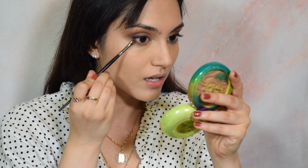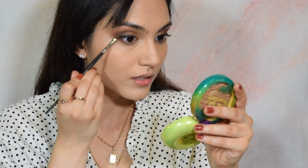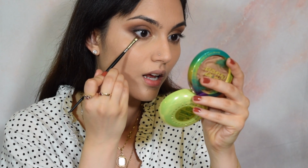Okay, good enough. Then I'm going to take that smudgy brush, the 213, and dip that into the brown shade. Probably not going to use the black on the lower lash line, to be honest. I'm just going to use that brush to connect the outer corner lash line to the outer corner lid. Okay, I'm going to quickly wipe it off, and then I'm going to dip that same brush into the purple shade and lay it down next to it.